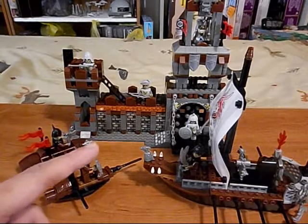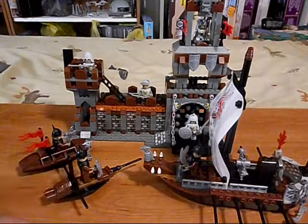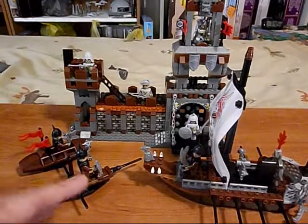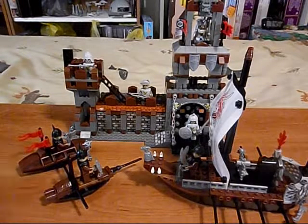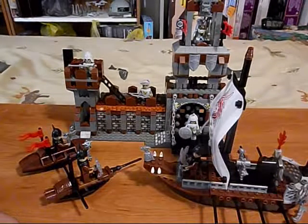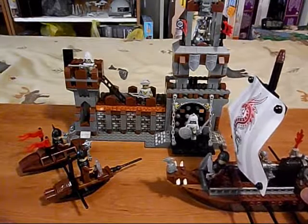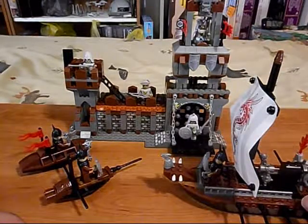We get 4 castle defenders, good guys in the light gray armor, and 3 attackers. Another set that has 3 attackers versus 4 defenders. I think it should be the other way around, with more attackers than defenders. It just seems more exciting if there's more attackers, but that's just my opinion.